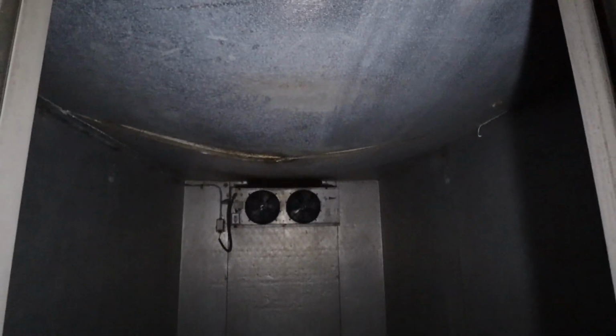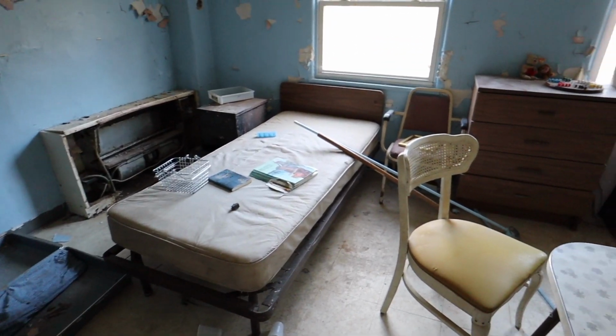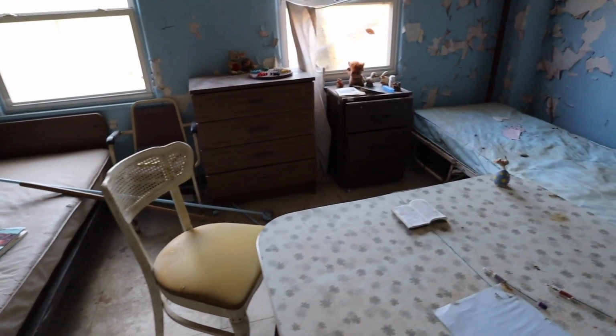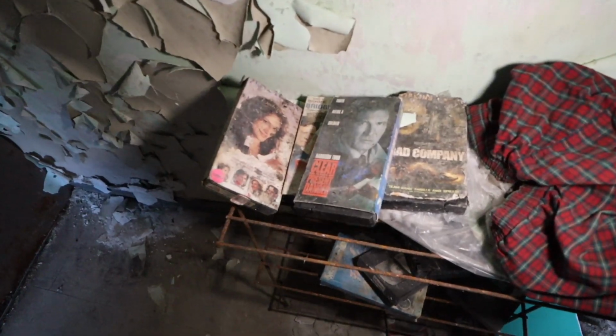Whoa, it's like a deep freezer. That would suck if you got trapped in there. The ceiling's caving in, look at that. Oh wow, look at some old VHS tapes. Clear and Present Danger. Oh, and there's some underwear.